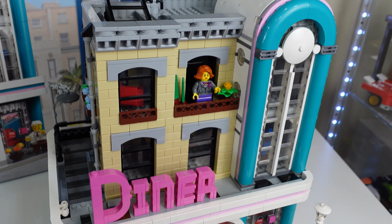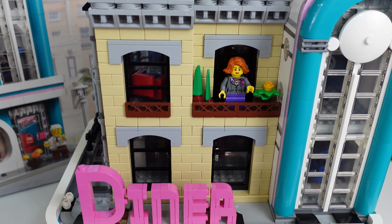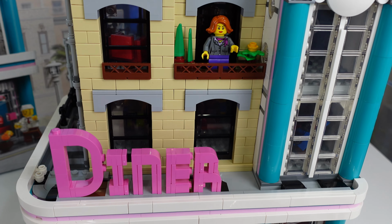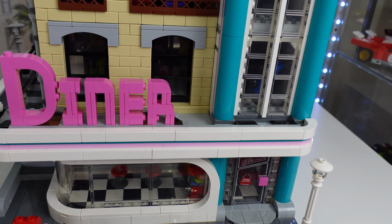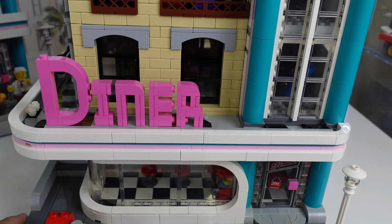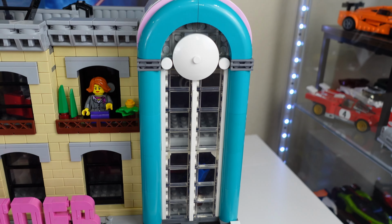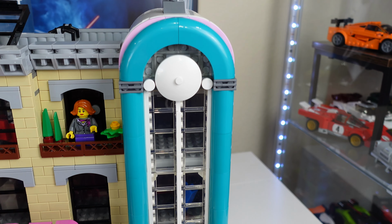Super impressive. There is a lot of tile brickwork. I think that's really cool. I love how the diner is made out of brick. Another really cool detail. And in that pink color. Then we do have some more pink with this teal.